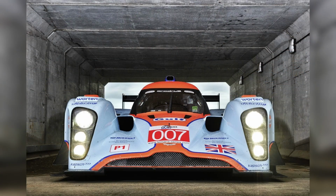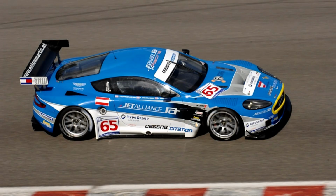This twice on the trot at La Sarthe gave Aston the confidence and momentum to take their nascent LMP1 program to the next level for 2009, also in hopes of a 50-year anniversary repeat victory of their original 1959 victory, and the factory squad and Gulf livery thus appeared with Lola-chassied LMP1s, sporting retuned versions of the DBR9's V12, leaving GT1 glory and the possibility of a three-peat to Jet Alliance Racing.